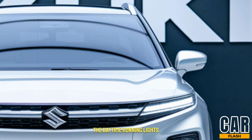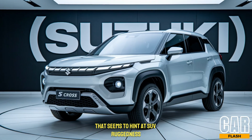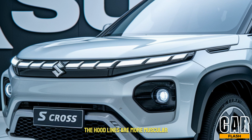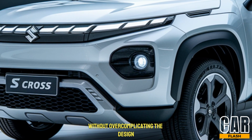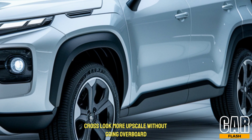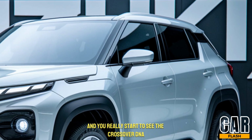The daytime running lights stretch into the edges of the bumper, giving the car a wider stance. There's a toughness about the nose that seems to hint at SUV ruggedness, even though we know this is still primarily a city-friendly crossover. The hood lines are more muscular now, sculpted to reflect light in a way that adds character without overcomplicating the design. It's clear Suzuki wanted to make the S-Cross look more upscale without going overboard, and for the most part, they've nailed it.